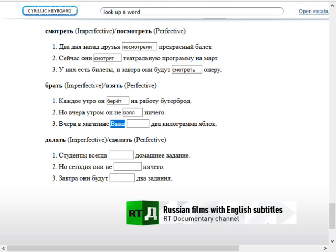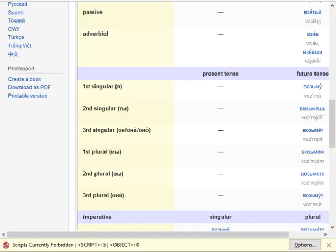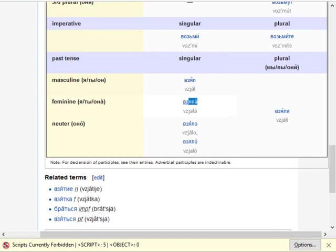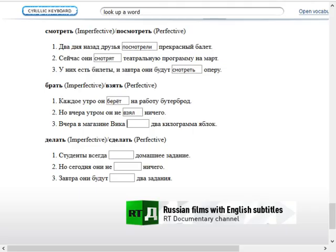Is that a woman? It ends in an A. Usually names that end in A are women's names in Russian, so I'm going to assume that Vika is a woman, although I don't think I've ever heard of a woman named Vika, but let's assume that that's a woman's name. If that is a woman's name, then past tense for feminine would be взяла. Взяла. Вчера в магазине Vika взяла 2 килограмма яблок. Yesterday in the store, Vika took 2 kilograms of apples.